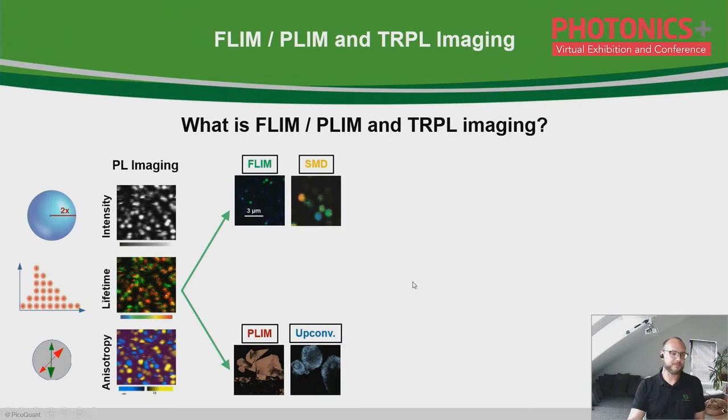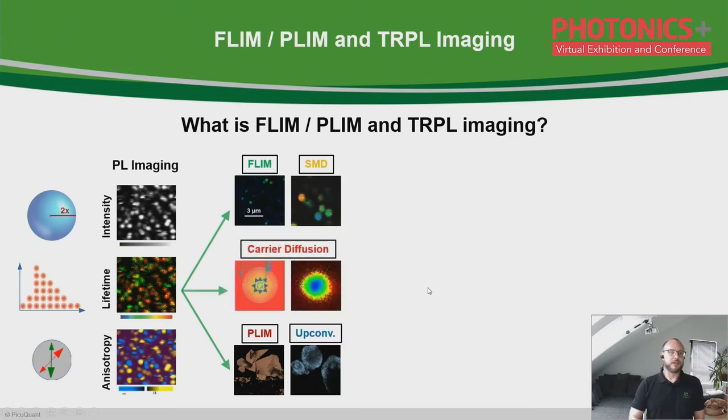And another really interesting idea and technique is the carrier diffusion. So you keep the excitation spot constant and you scan around the area of this excitation spot. And by this, you get additional information about the mobility of the carrier inside this material.